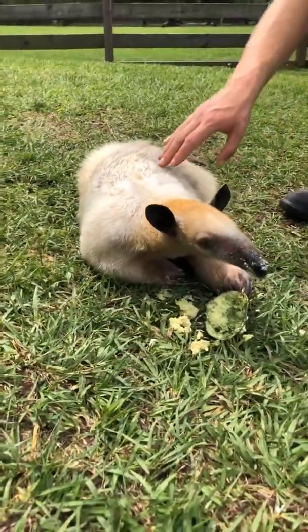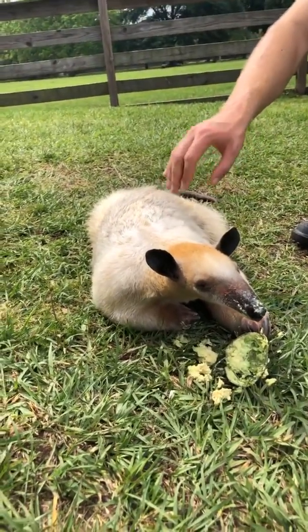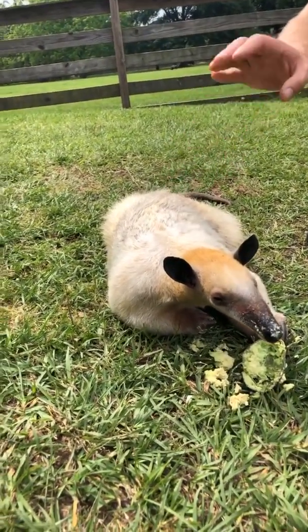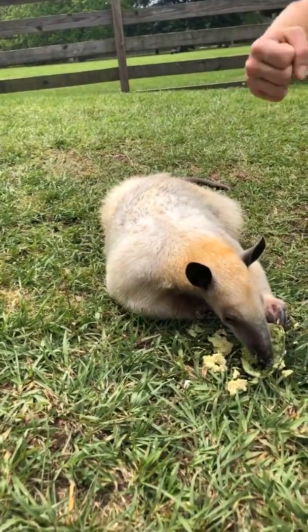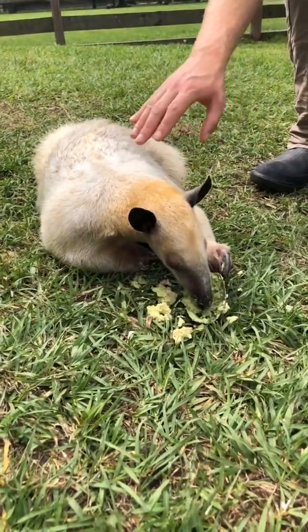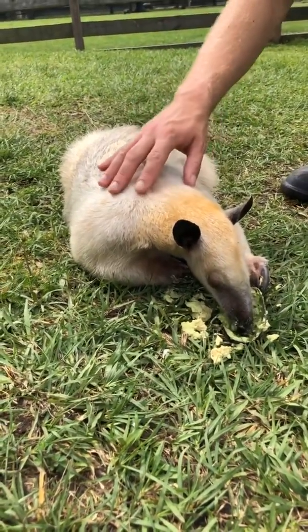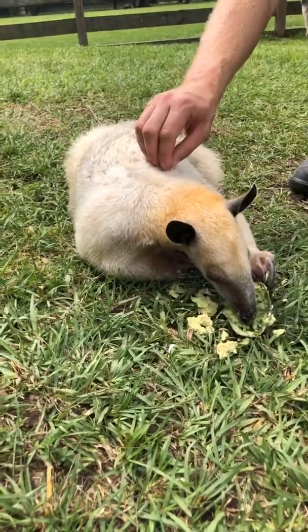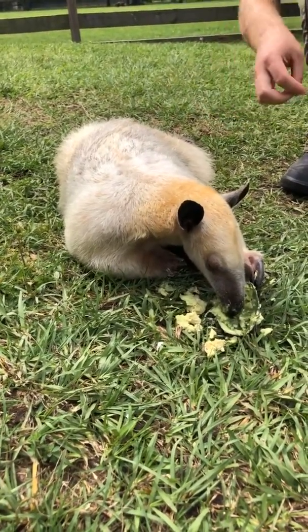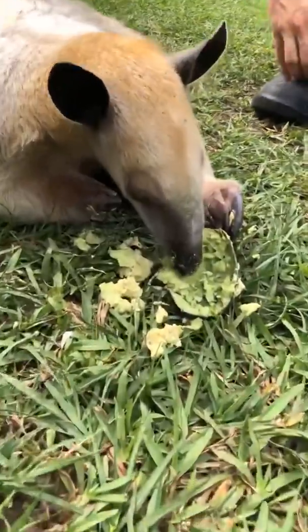They tend to go for the workers, and this is both for ant and termite mounds. They go for the workers more than the soldiers because the soldiers are going to pack a bigger punch and they don't want to deal with that. These guys are not immune to the venom of these insects. Their whole deal is to have this coarse fur to defend themselves from stings, and then that really sticky saliva to completely immobilize the ants whenever they get stuck to the tongue.